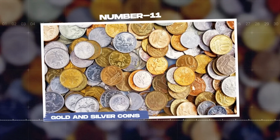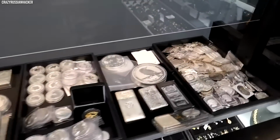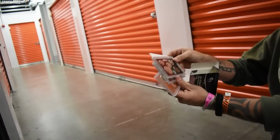Number 11. Gold and silver coins. A San Jose man had been a fan of treasure hunting and hoped that one day he would be lucky. He didn't know what luck would come his way earlier than he had imagined. He reportedly paid $1,100 for a storage unit, only to see his investment turn into a gold mine. He found some rare coins inside a blue Rubbermaid container. The find in Contra Costa County was so unexpected that engineers were left shocked.